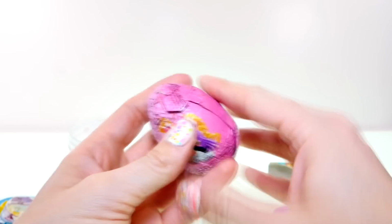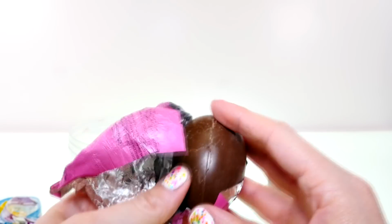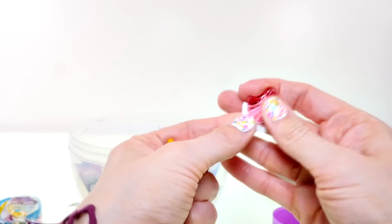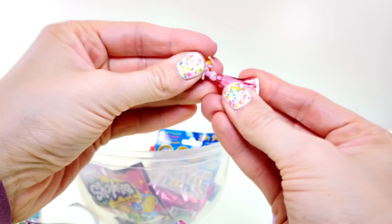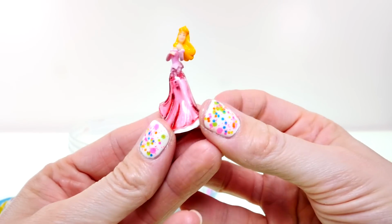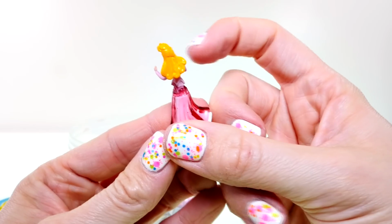Next up is going to be a chocolate surprise egg with Disney princesses. Who is it? Oh, it's Aurora, or Sleeping Beauty. And she's wearing a pink dress. Sometimes her dress is blue. And there she is. Pretty. Her dress is kind of sparkly. I love Sleeping Beauty's hair, how it curls up at the end.